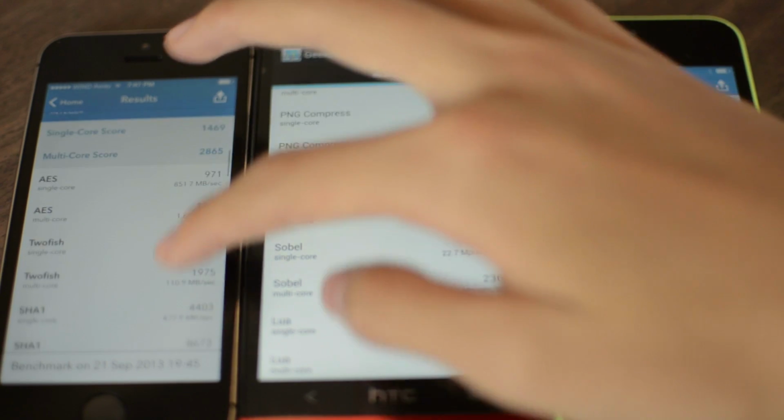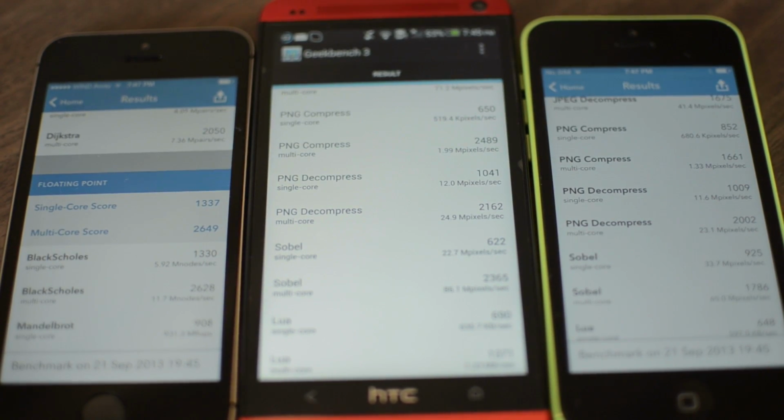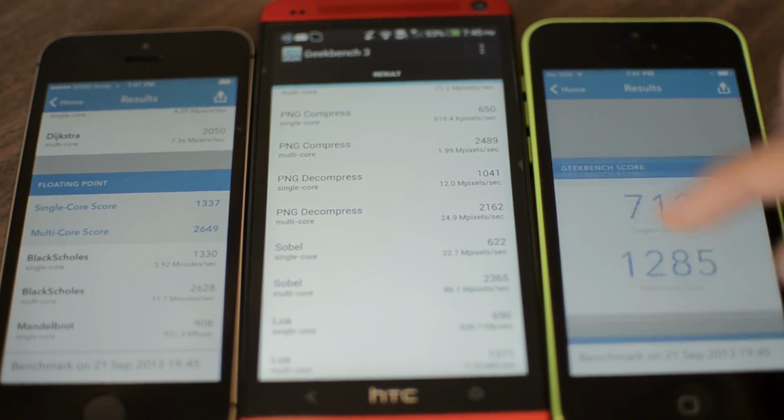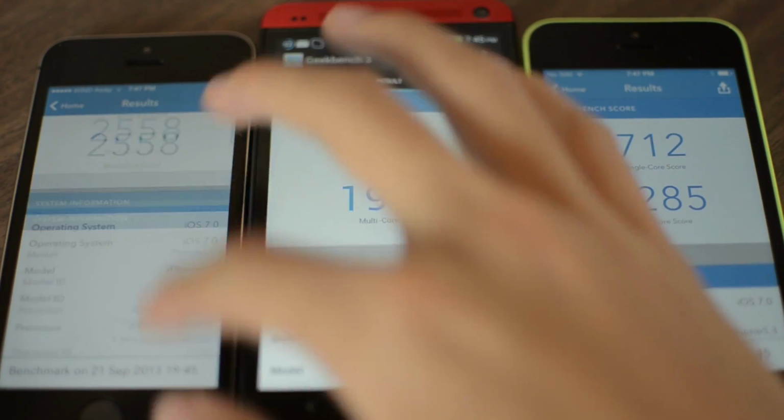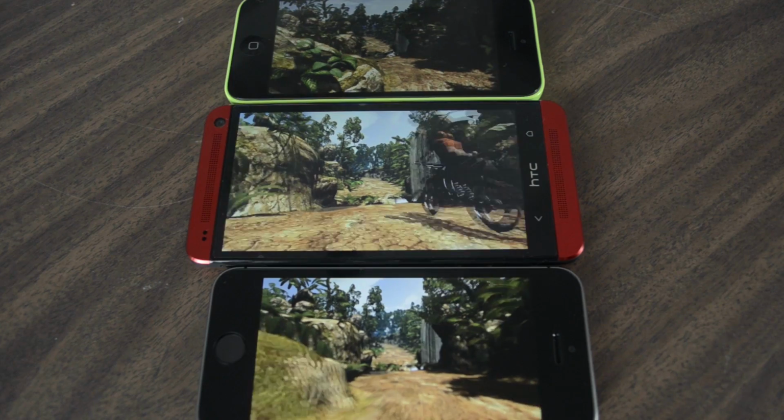For example, the iPhone 5C has a lower multi-core score. It doesn't mean that the iPhone 5C is a bad phone. In fact, the iPhone 5C is extremely fluid and fast, just like the HTC One and the iPhone 5s.